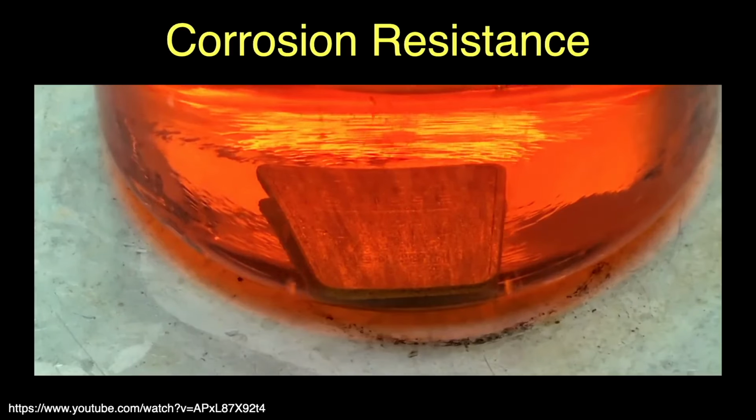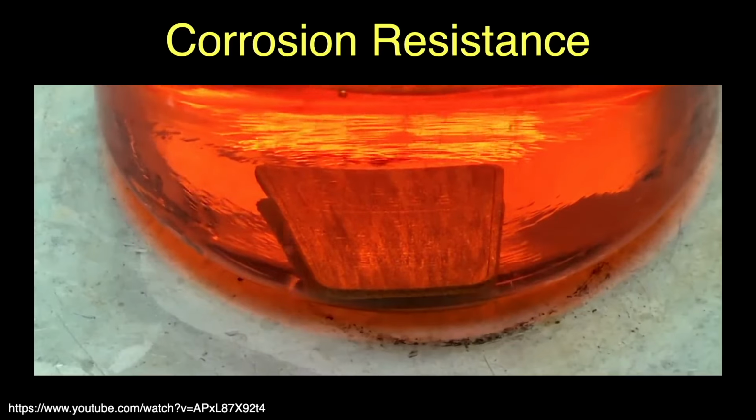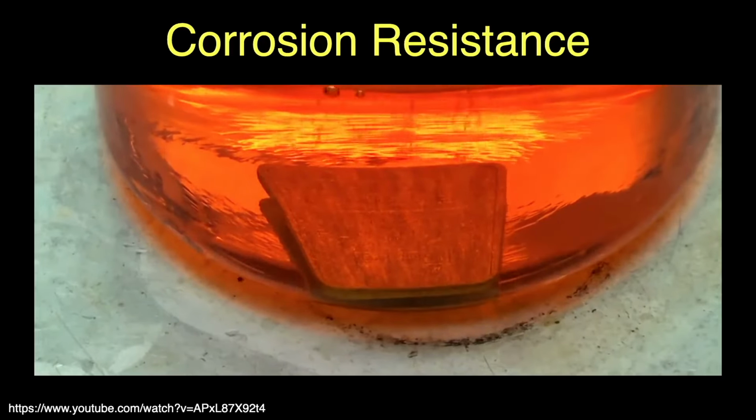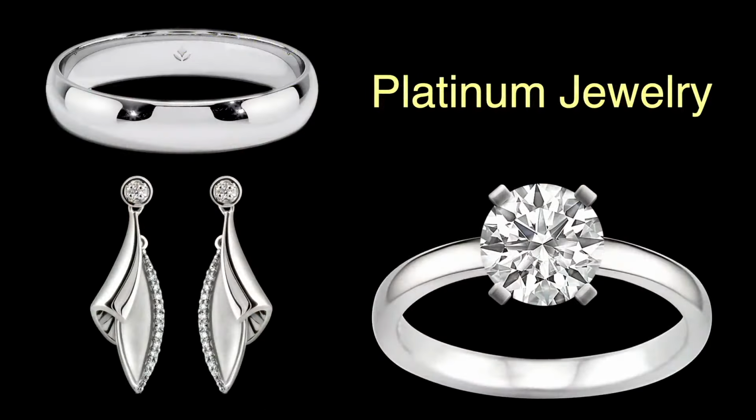Here, you see a 1-ounce bar of platinum slowly dissolving in heated aqua regia. Don't do this one at home. It's dangerous and expensive. One major place we find platinum used is in the jewelry industry. Like gold, platinum is extremely corrosion resistant and has a beautiful silvery luster, but without the chemical reactiveness of actual silver metal. Of course, it's much more expensive than silver by about 40 times.